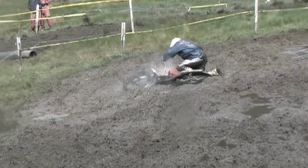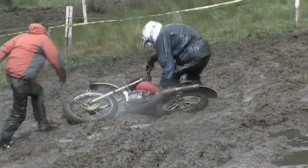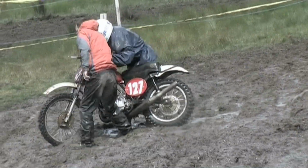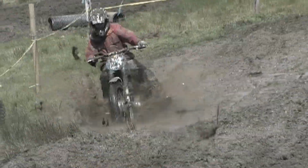It looks like Mike Doby has been the first victim in this very wet part of the track. It looks like Mike has dropped his CZ machine, but nevertheless he still looks fit to fight another day.